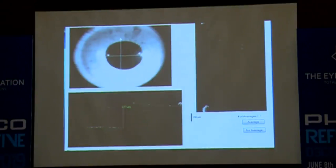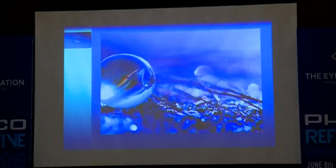The ideal vault is a 400 micron vault, because over a period of time, measured over a period of 8 to 10 years, the vault progressively decreases. See, if you are left with a 200 vault, it will become 100 or 180, and you'll then land up with difficulty.